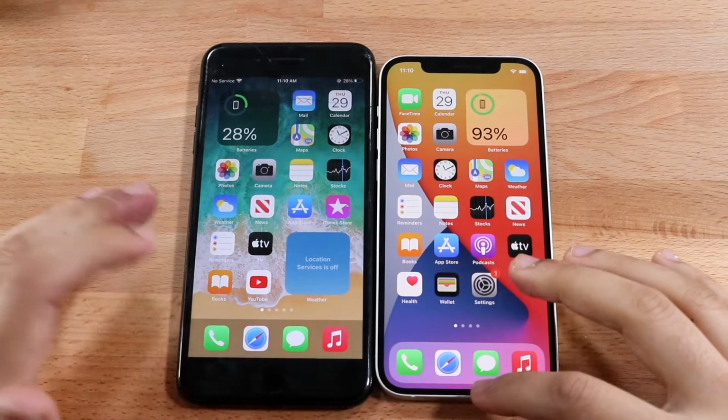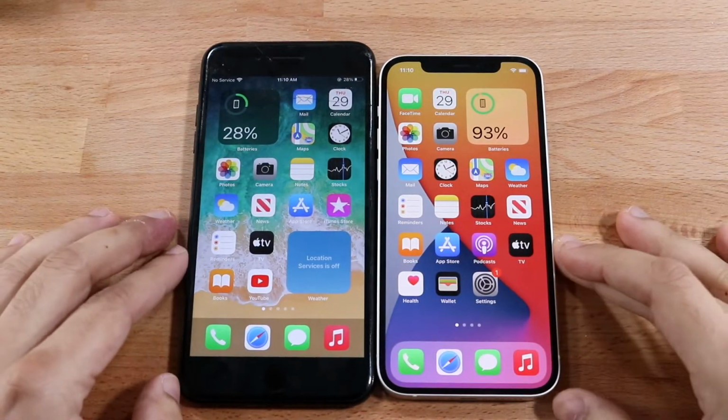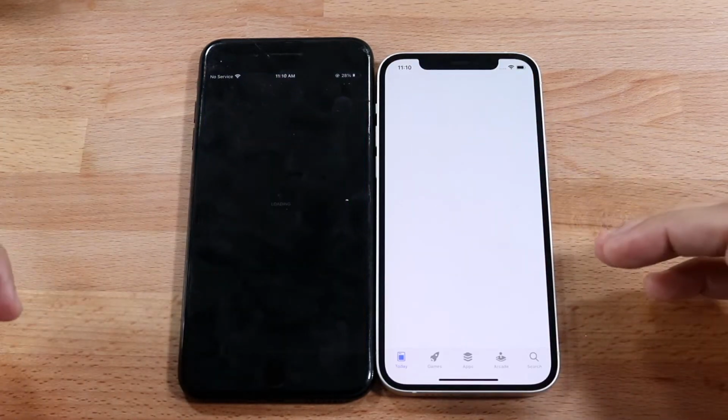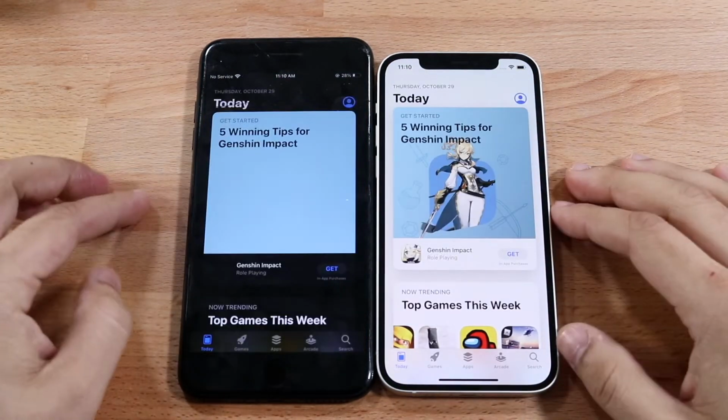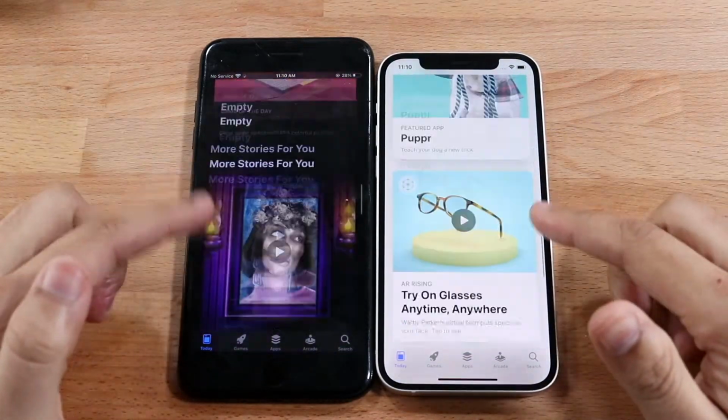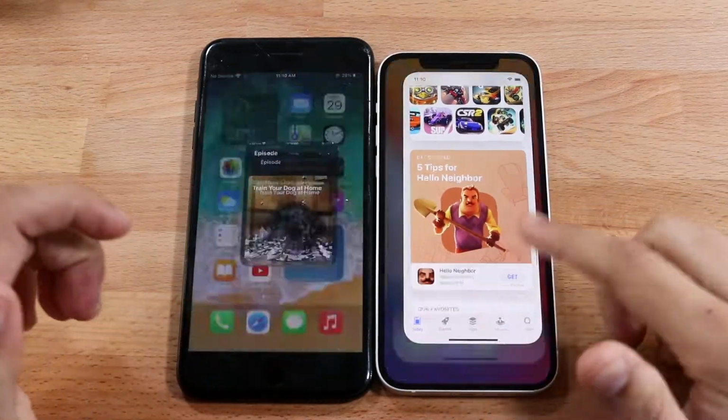Okay, I'm pretty sure all the apps are already cleared from the background, so let's just get into it finally. Let's do the App Store. 3, 2, 1. And the iPhone 12 definitely was faster than the 7 Plus, which was a little bit behind it. Maybe not a big deal, but that was definitely a quick one that I was able to see.